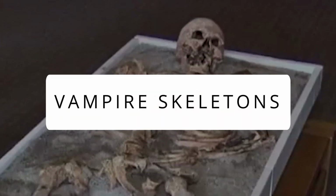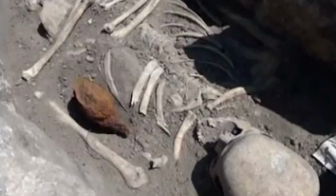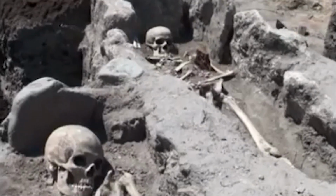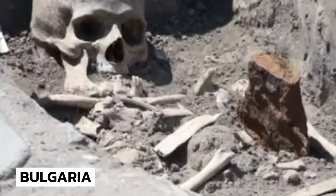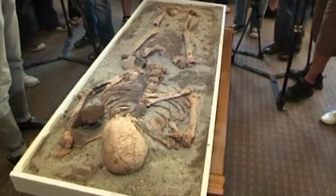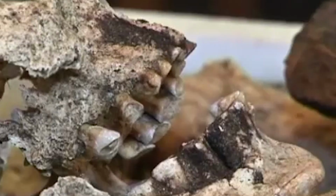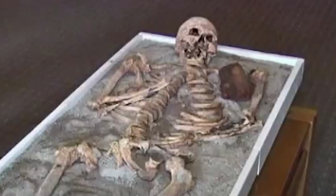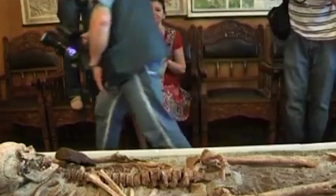Vampire skeletons. During an expedition in 2012, a very interesting type of skeleton was found in Bulgaria. The leading archaeologist commented that these 2 vampire skeletons were discovered with their rib cage pinned to the ground by a nail, and his left leg had also been removed to keep it from rising if it came back to life.